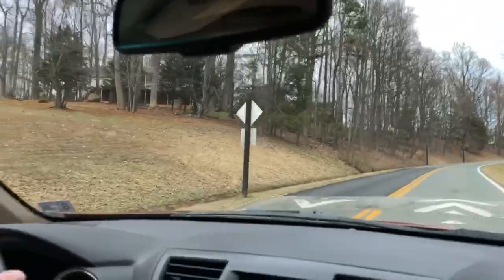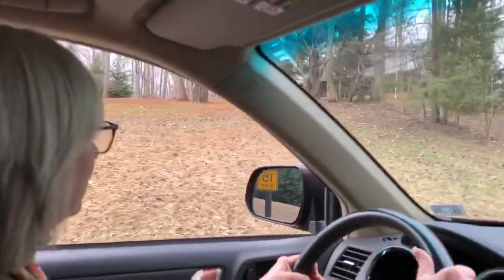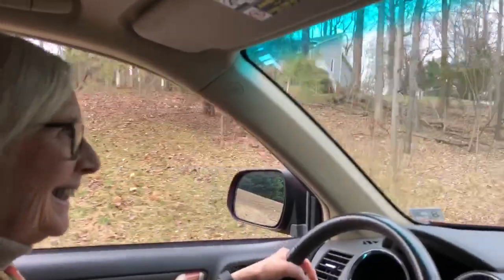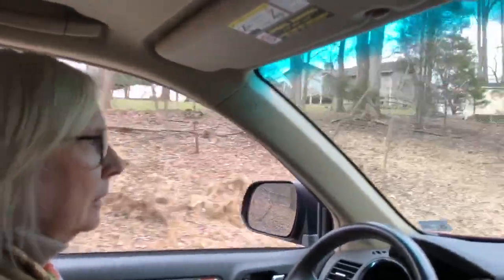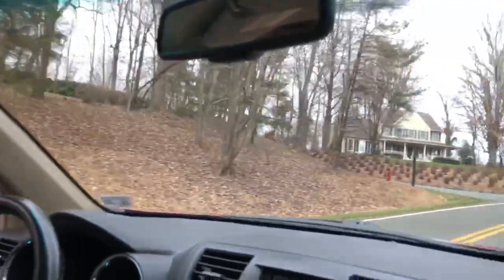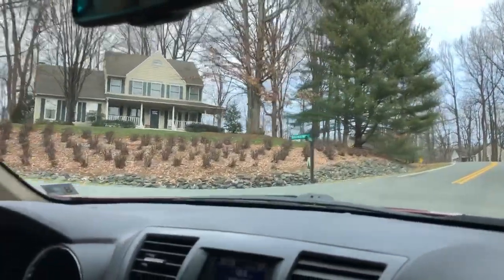So we're in Ashcroft though right now. So Pam, we're heading up a hill. Why don't you tell us a little bit about this community? Ashcroft is very convenient. It is about as close to the city limits of Charlottesville almost as you can get. It's probably about a mile outside of Charlottesville.